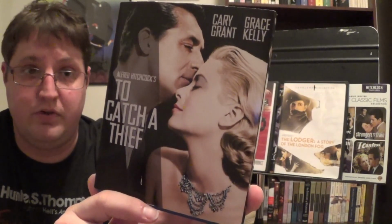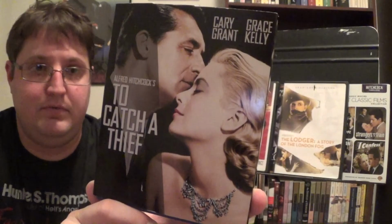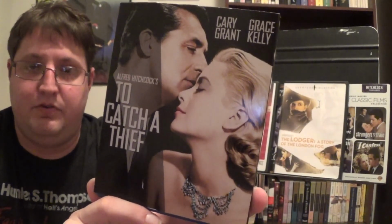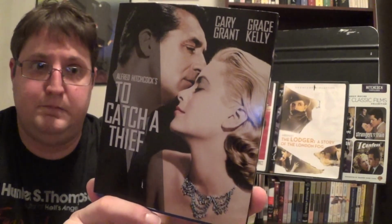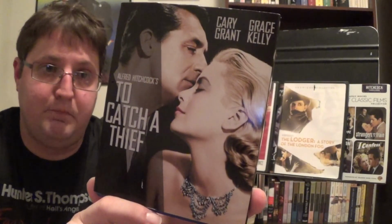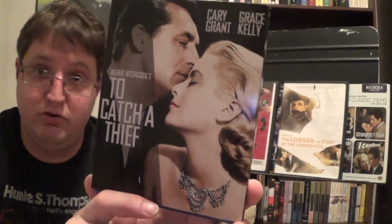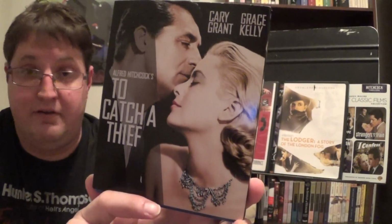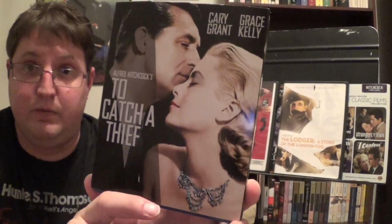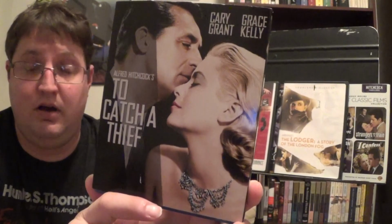Of course, the scenes with Grace Kelly were always spectacular, because she is just stunning whenever she's on screen. But the film itself was in rough shape, and it is a different film for Hitchcock. It's a lot lighter, but this new Blu-ray with the restoration was one of the most beautiful Blu-rays that I've ever seen. They restored it, and it is beautiful. So I highly recommend you pick this up. The scenes, the scenery, oh man.